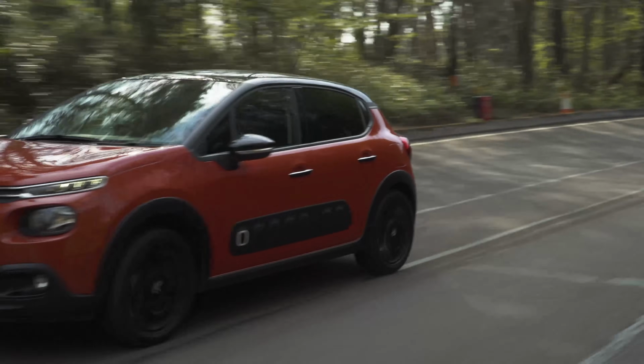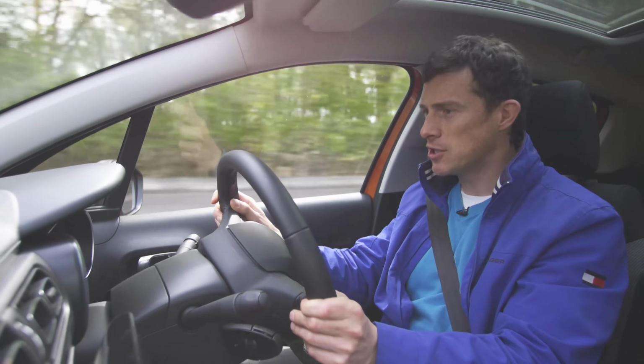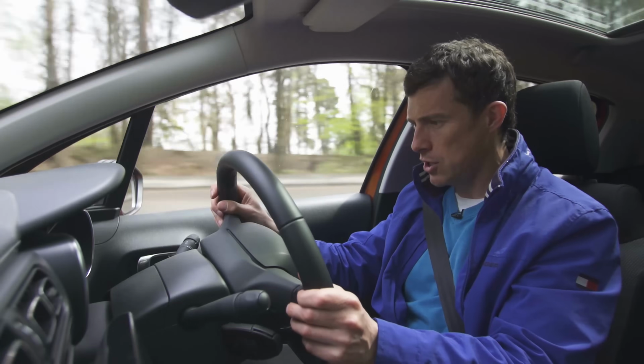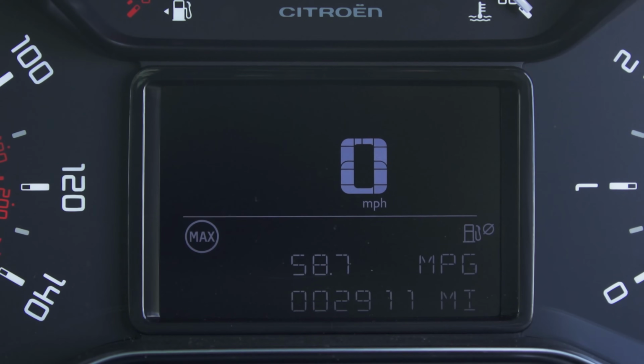They're both 1.6 litre. This is the one with the highest power output. It's got 100 horsepower and it's fairly punchy, though it can feel a little bit noisy when you rev it out. Now, Citroen says that this particular engine in this car should be able to do 76 miles per gallon. The trip computer says I'm doing 59 almost.